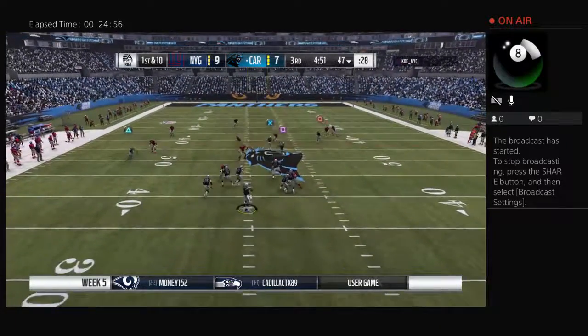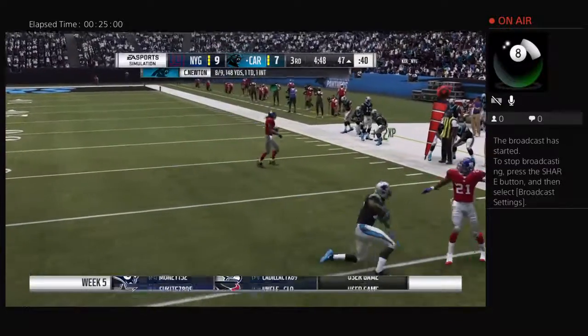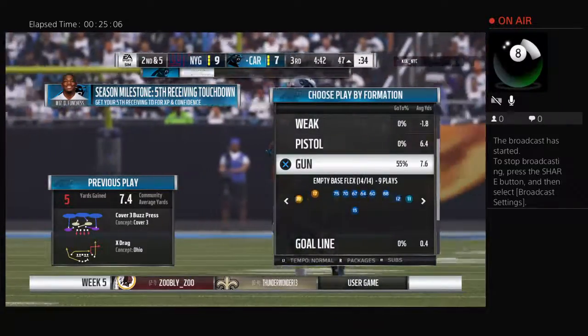Now a first down throw for Newton. And this one complete, right side to Funchess. And he'll get it down to the 47 here. 5 yards on the catch there, brings up second down.